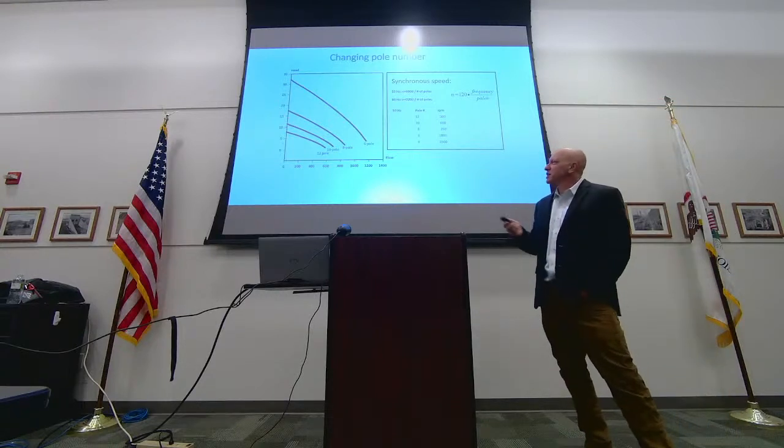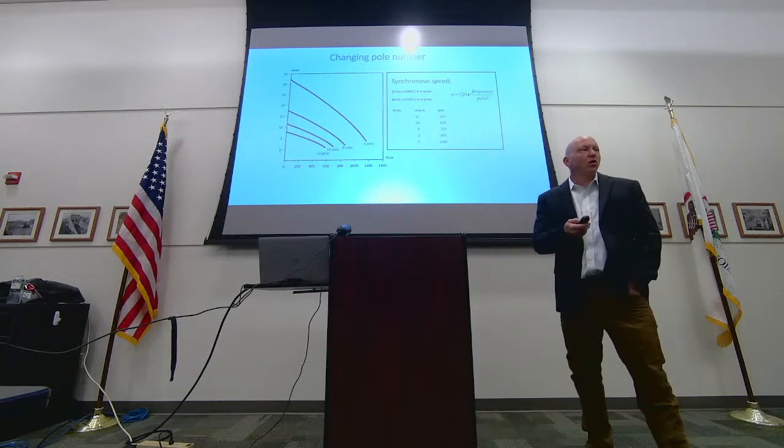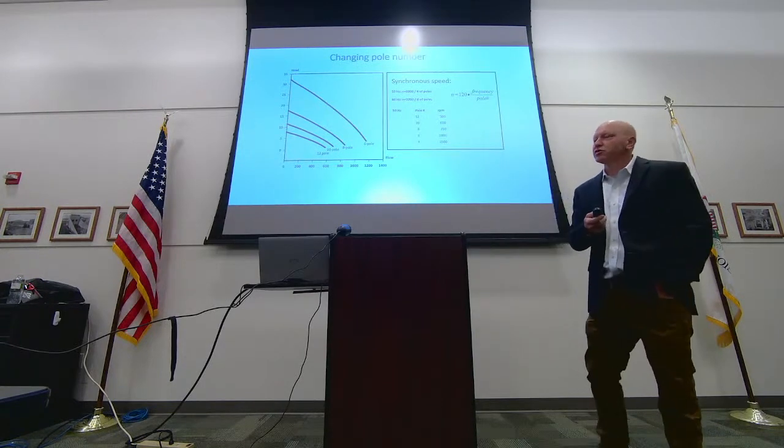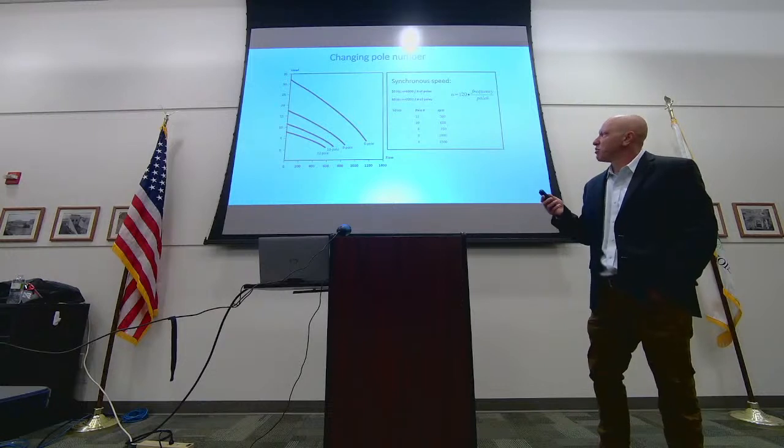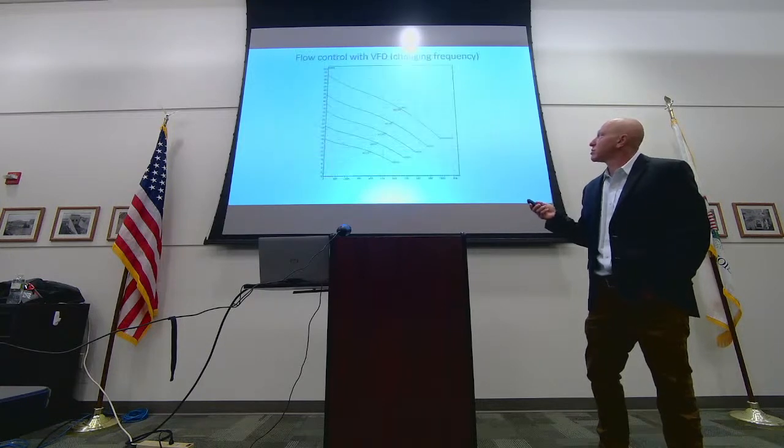Holes, you're not going to see this as much in the size of equipment that we're going to use, or in sewage or sewer equipment. You see that more in water booster stations, agricultural equipment.